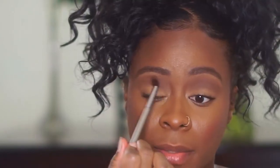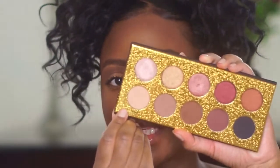That's where you want to kind of stop, and you guys can build this up to as deep as you want to. But I want to make sure you guys see the clearer definition between the dark shade and the light shade. We're gonna go in with the shade Houston, which is like this beige color right here, because we're going to kind of do, like I said, soft glam. I'm going to place it right underneath Harlem, which is that brown shade we used at first.